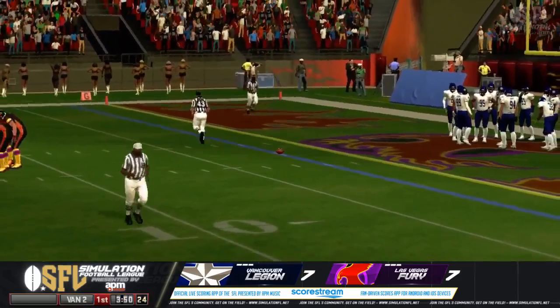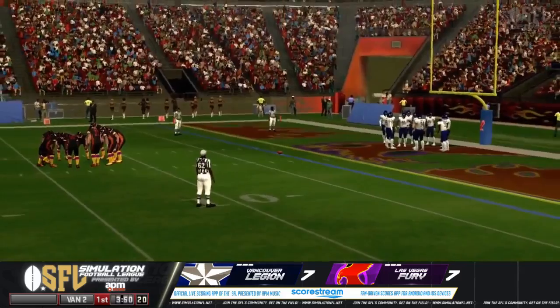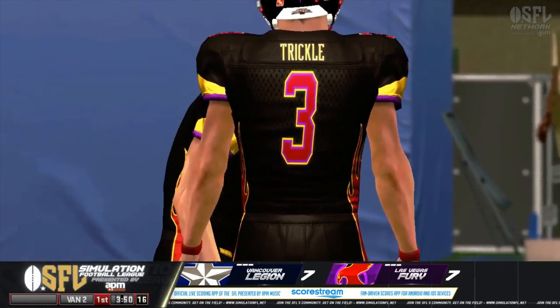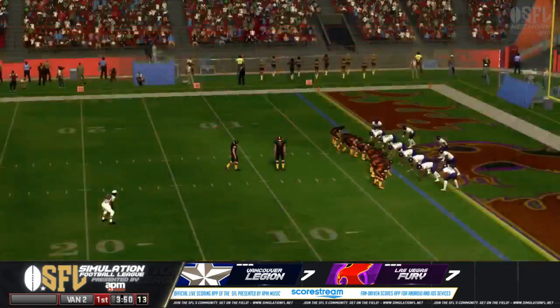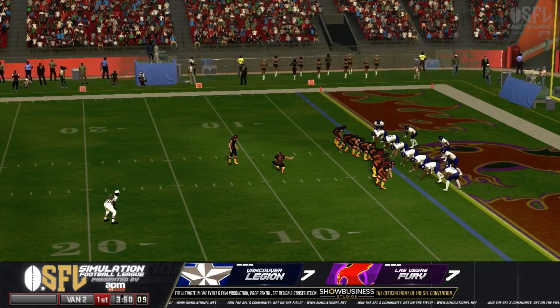You don't normally think of Robert Redford as a speed back. You think of him as a bruiser, and for the first half of that play, he certainly showed why you consider him a bruiser. But then when he hit that corner, he really turned on the jets, and that's ultimately what got him all the way down the field for a touchdown.